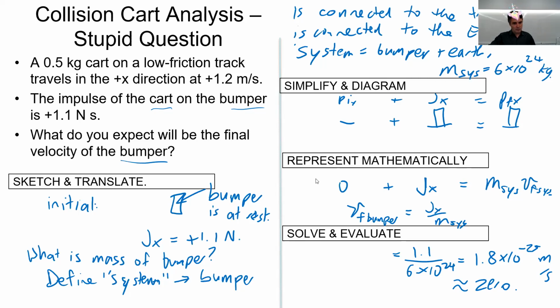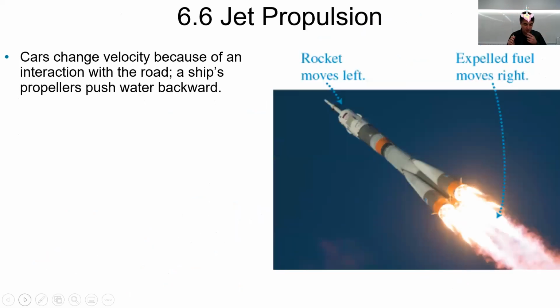So the cart collision, so the cart itself is on a frictionless track. So it's not connected to the earth. It can move relative to the earth. Whereas the bumper is connected somehow, connected to a wall or something. So that often happens in these problems. You got to see which things are sort of fixed.